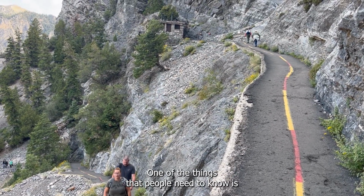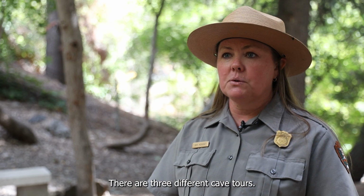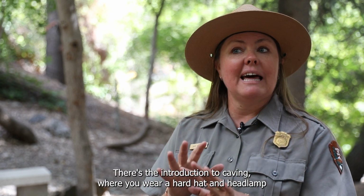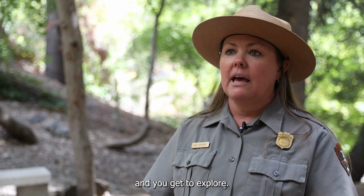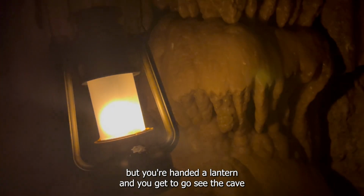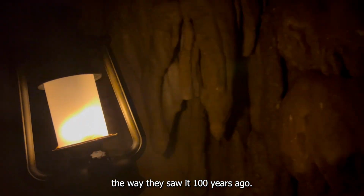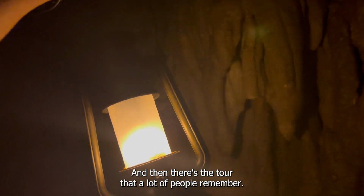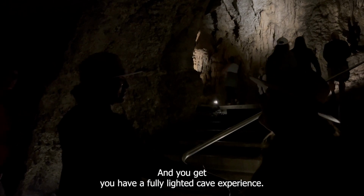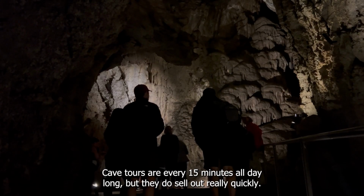One of the things that people need to know is if you want to see the cave, you need a ticket. There are 3 different cave tours. There's the introduction to caving, where you wear a hard hat and a headlamp and you get to explore. We have a lantern tour where the lights are off, but you're handed a lantern and you get to go see the cave the way they saw it 100 years ago. And then there's the tour that a lot of people remember, and you have a fully lighted cave experience. Cave tours are every 15 minutes all day long, but they do sell out really quickly.